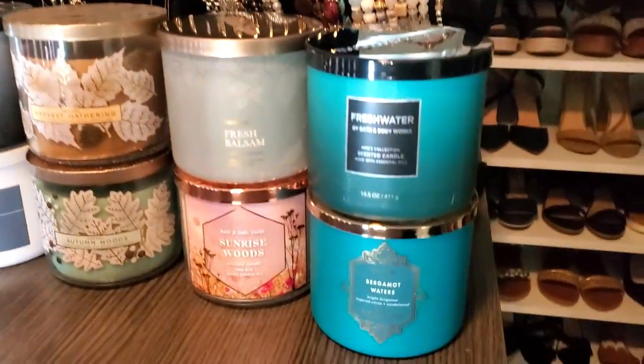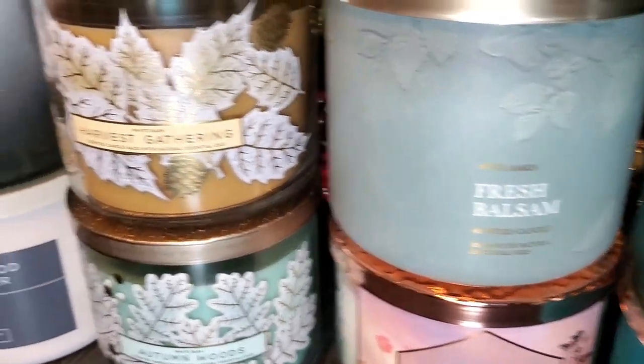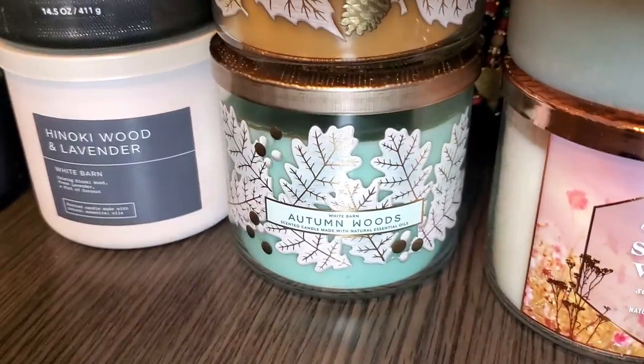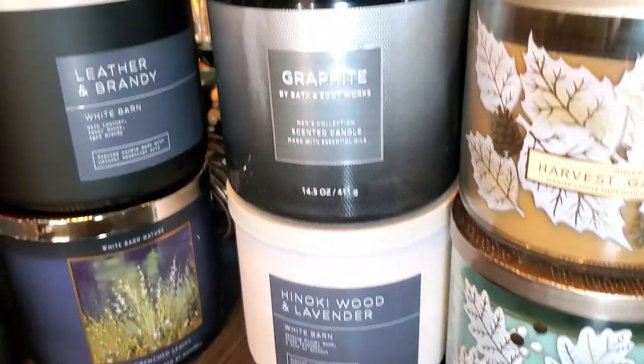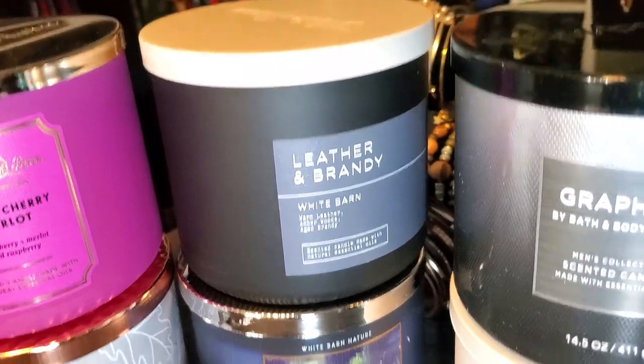So these are the other ones that I got, just in case you're curious as far as which scents I picked out. Like I said, I'm not going to go through all of them, but none of them stink to me. Some of them are a lot more mild than other ones. The leather and brandy smells good too.